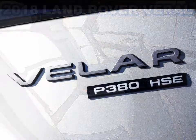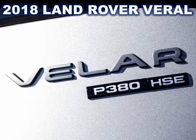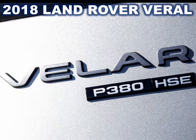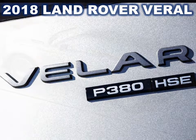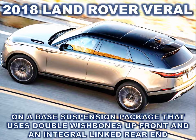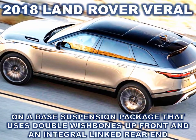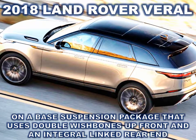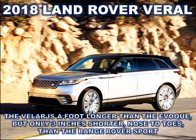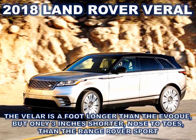Opting for top trims of the Velar means a 12.3-inch driver information display that rivals Audi's similar unit. Their name may be trademarked, but the idea surely isn't. The Velar boasts an updated steering wheel control system that borrows the tactile feel from older models via buttons and knobs, but adds backlit buttons and contextual touch wheels for refined controls. There's much to do about the touchscreen controls in the Velar that will appear in next year's Range Rover and Range Rover Sport models.